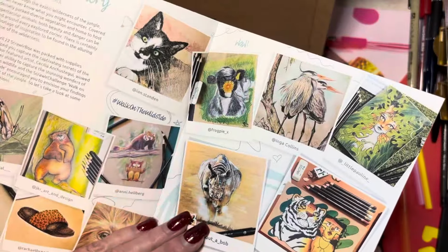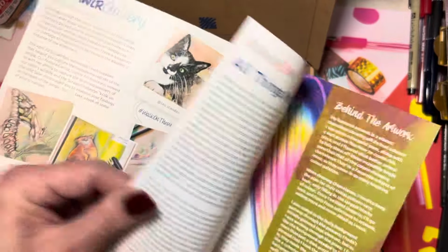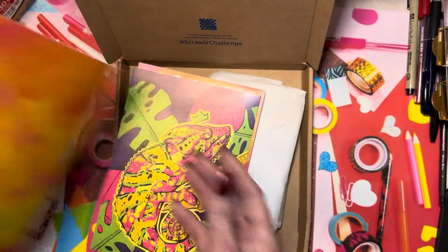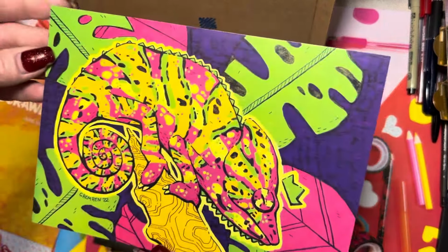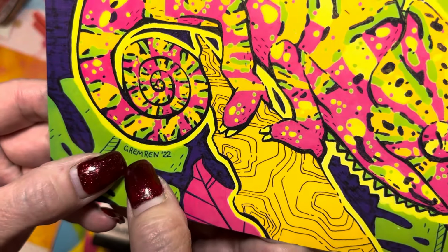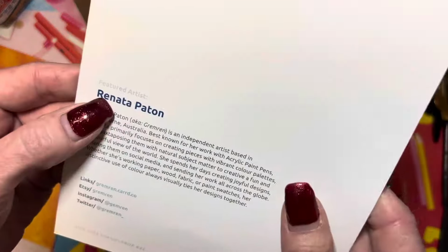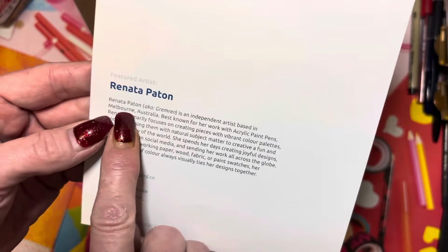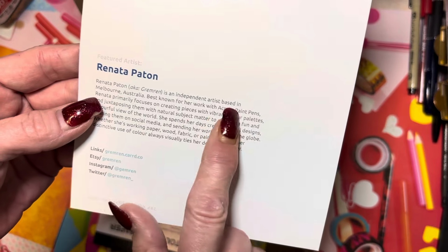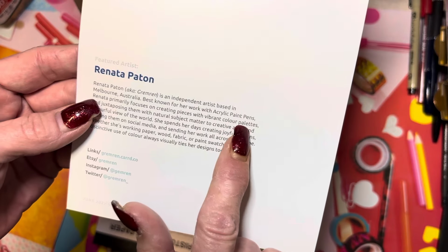And there's tips and tricks and cutouts, and you could do so much with this free magazine. All things neon. I'm super into neon right now. Then this was the art from the box, which I guess is Kremrin 22. So this was the featured artist, Renata Patton, aka Kremrin. She's based in Melbourne, Australia. She's best known for her work with acrylic paint pens.